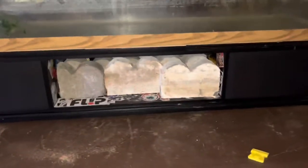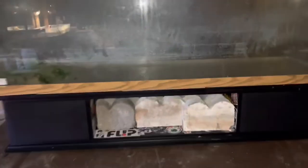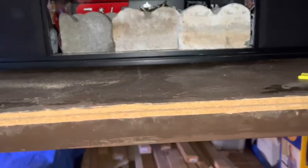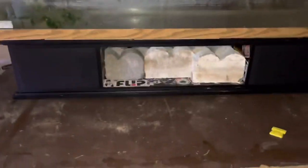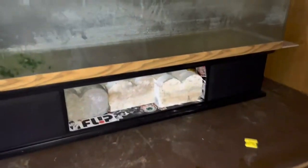I have some bricks down here to kind of support the stand that it's on, because this table is not flat. I mean, look at that. So I wanted to make sure to get it on something flat and stable. But yeah, this is what it's on for right now. Definitely temporary. Eventually we're gonna put some shelving right here and get that 50 gallon. And excuse the mess, I'm gonna cover this up for a second.